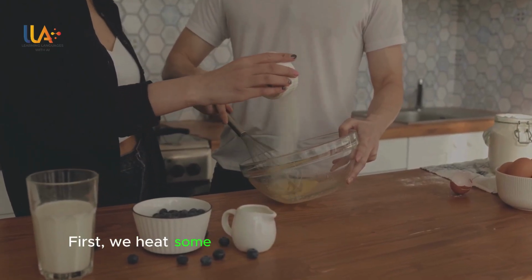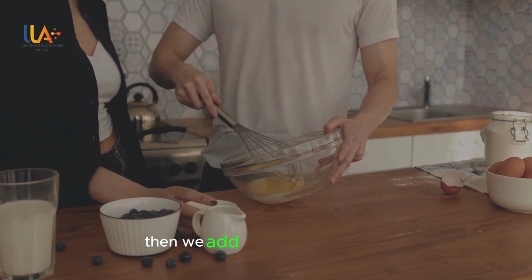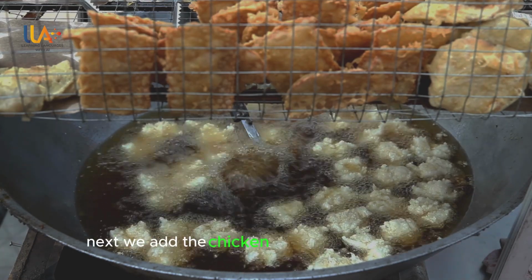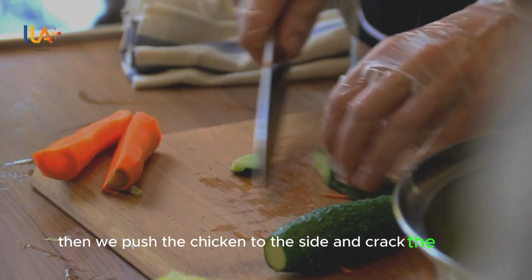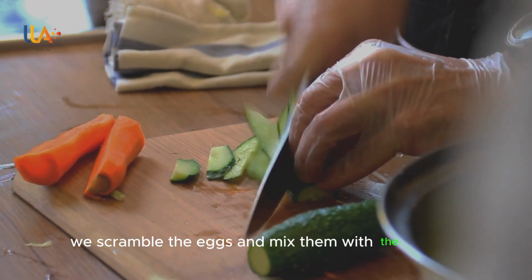First, we heat some oil in a large skillet over high heat. Then we add the garlic and onion and stir fry until fragrant, about 2 minutes. Next, we add the chicken and cook until browned, about 10 minutes. Then, we push the chicken to the side and crack the eggs in the same skillet. We scramble the eggs and mix them with the chicken.